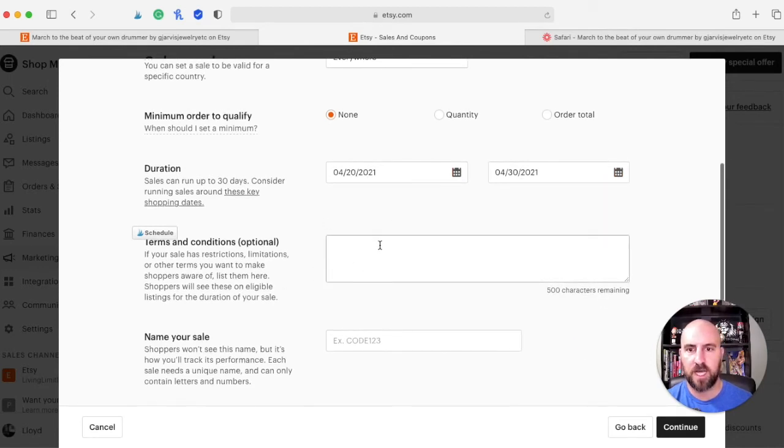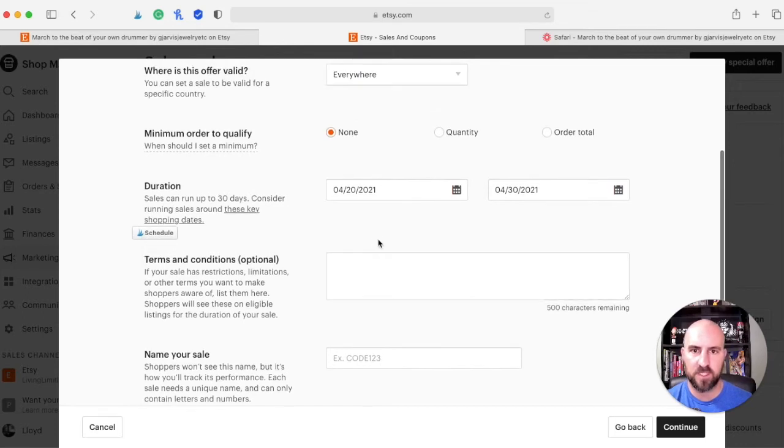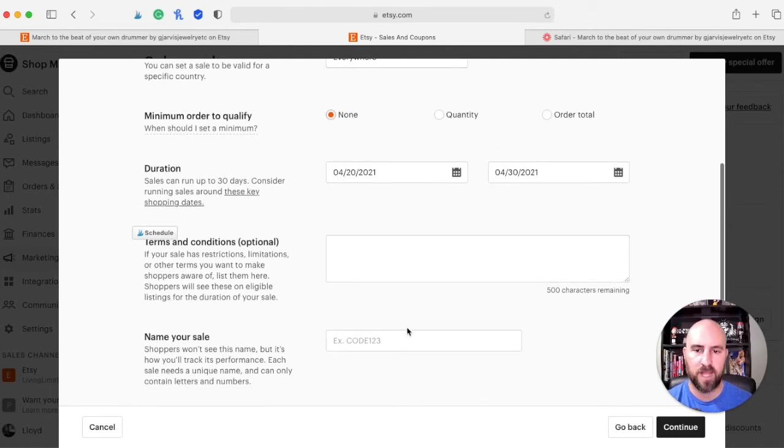Terms and conditions: this is for if you were doing a sale based on quantity or order total, you want to put those terms in there so it's a little bit clearer. Otherwise, just leave it blank. And then put your sales code, name your sale. I just keep it simple. So let's just do April 10 because we're doing 10% off and it's April.